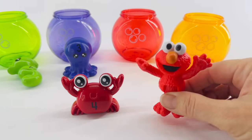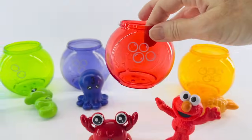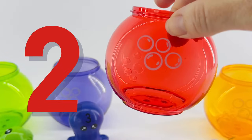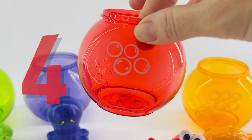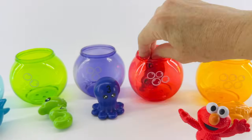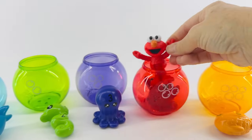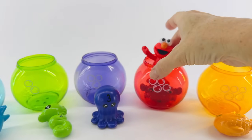Those are all the bubbles on his bowl. Here we go. Help me count. 1, 2, 3, 4. Good job. Now Mr. Crab will let Elmo swim in his fishbowl. There he goes. He's having fun in the pool.